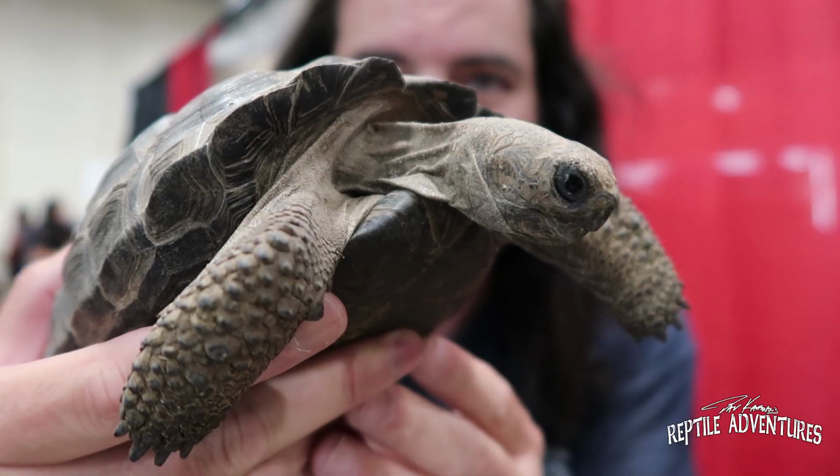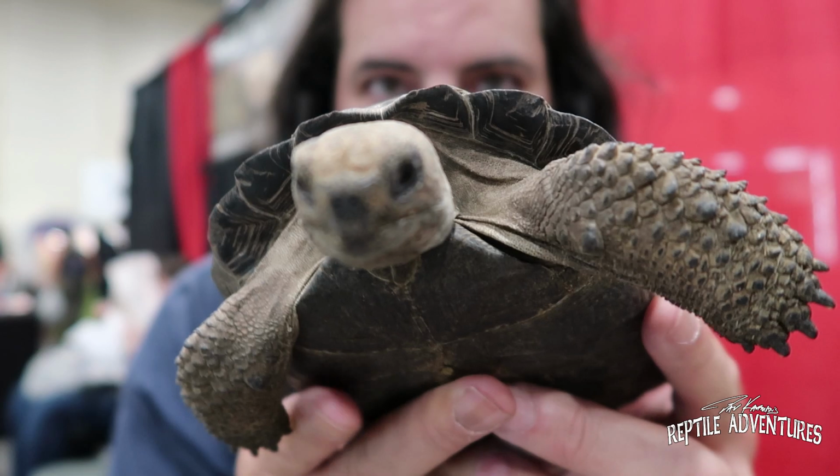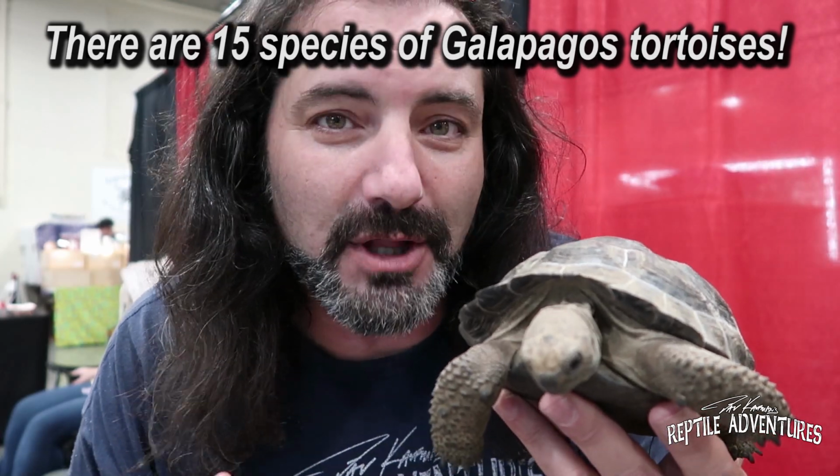And the reason why I selected this tortoise to be the August 2019 Pomona Reptile Super Show Rattle-On Award winner for the best Chelonian here is that I'm actually planning a trip to the Galapagos within the next few months, and I just cannot wait to get out in the wild and see these guys. Galapagos tortoises have different species on every different island in the Galapagos, and not a lot of people know that. That's one of the things I'm going to be focusing on that trip, going island hopping in the Galapagos and seeing each individual species of Galapagos tortoise.